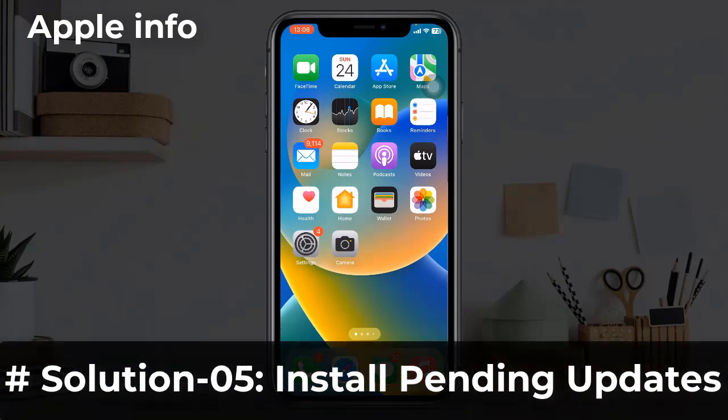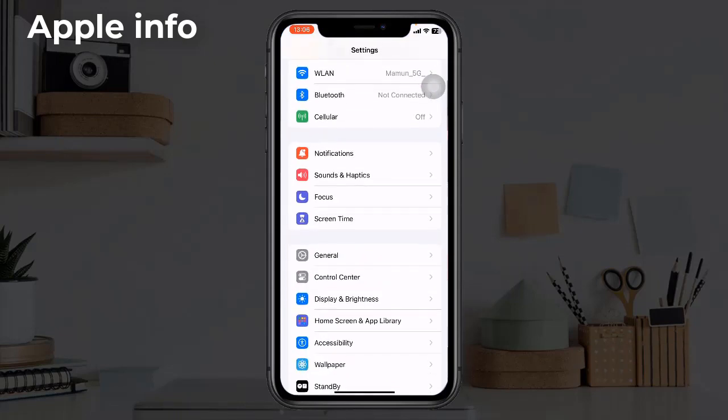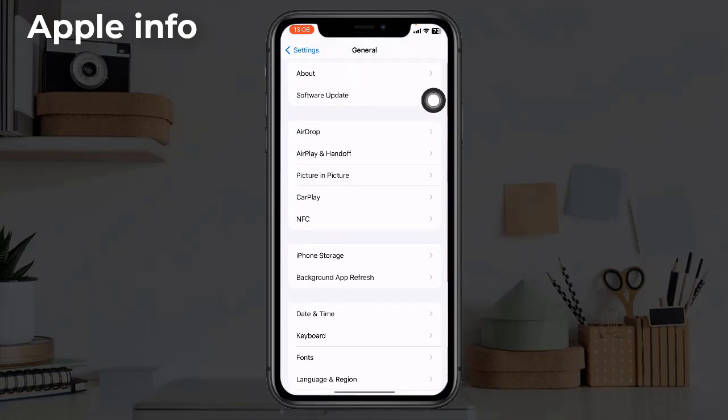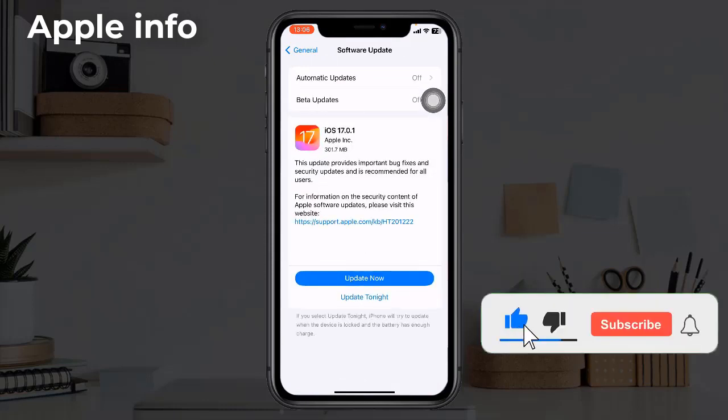Solution 5. Install pending updates. To update, head over to the Settings app. Next, tap on General. Tap on Software Update. If any update is available, download and install it.